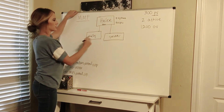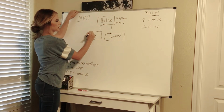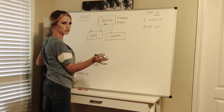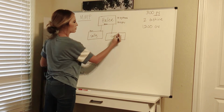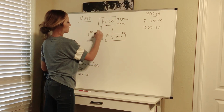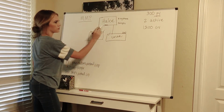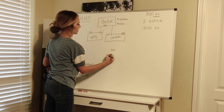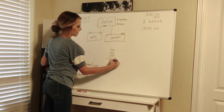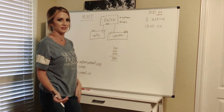Say they sign up. Sally signs up with the $399 product pack, which gets her 300 points in volume. Susan signs up with the $299 product pack, which gets her 200 points in volume. So right now, you've got your active market partners and your 300 personal volume, and now we need to look at the group volume. You have your 300, Sally's 300, and Susan's 200, which gives you 800. So almost there with barely anything.